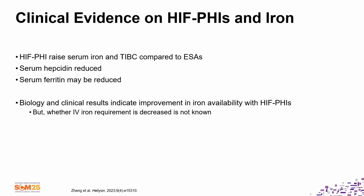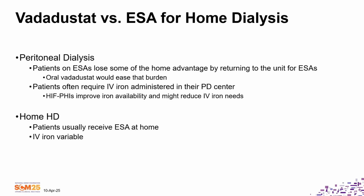What's harder to say, as you just saw, is does it affect the amount of intravenous iron that patients are treated with, which maybe is not the most relevant question, and yet, I think for some patients, it might be particularly important. So let's flip over now, and let's talk about home dialysis. So for example, peritoneal dialysis. We have a large PD program, so this is interesting for us, and I know for a lot of you.